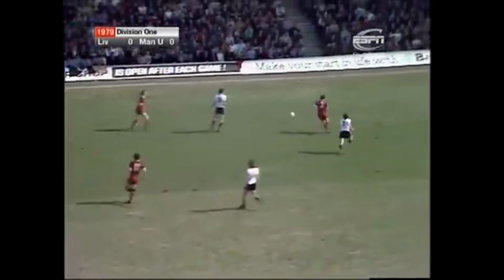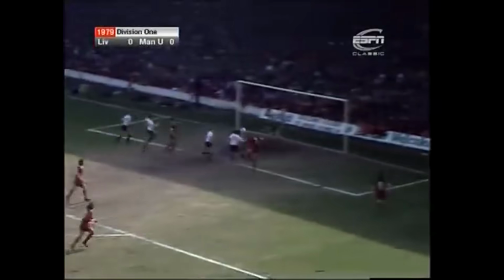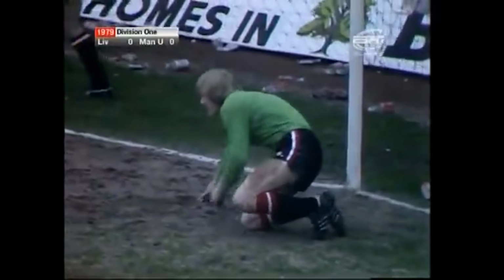Here's Thompson. Alan Kennedy. Did that nicely. Dalglish! Kenny Dalglish, the scorer. His 22nd of the season for Liverpool. And a goal beautifully made for him by Alan Kennedy, who over on the left-hand side there, checked, came back inside Steve Coppell, delivered the cross to the far post, and Dalglish put it away.